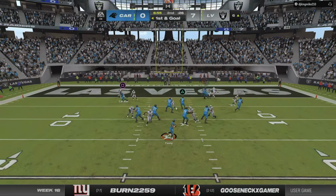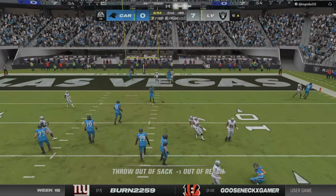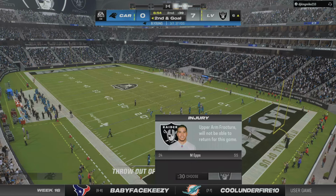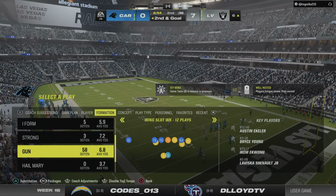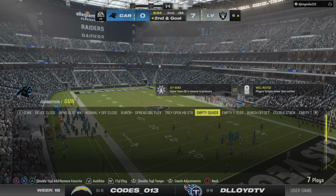They'll try to throw now. Young. And he takes a shot on the release as this will be incomplete. Nothing open downfield. He had to get that one out in a hurry because he just knew he was about to take a big shot.